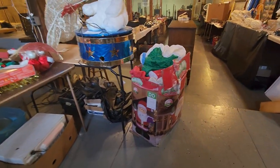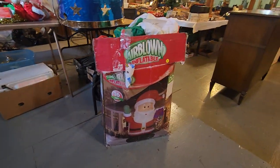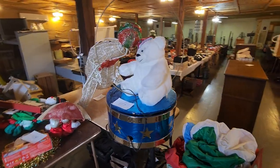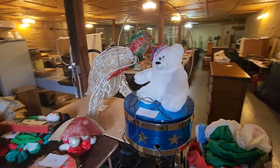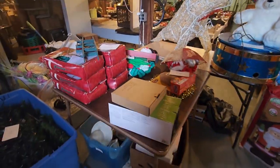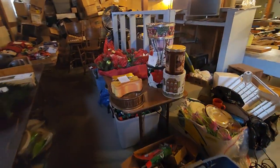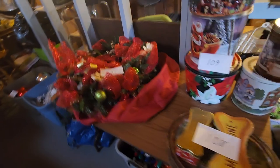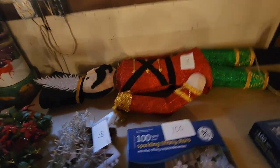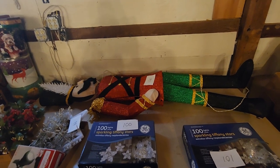Look, here's a 16-foot blow up Santa. We have this rotating drum for the bear. We've got a light up seal for your decorations. We've got all kinds of Christmas lights and Christmas tins. We have wreaths. Look at the size of those big Christmas ornaments. We have this, I think he's like 4 feet tall.